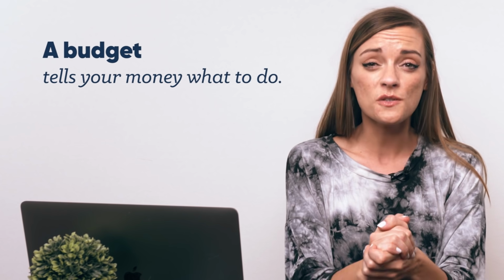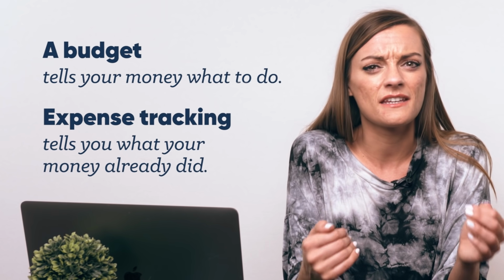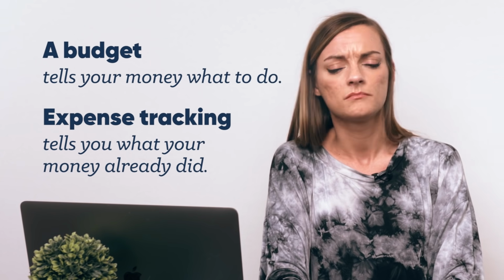And here's the big kicker, the sign that you've made it. You'll know you've fully transitioned from expense tracking to budgeting when you use your budget to tell your money what to do, instead of using it to tell you what your money already did. Does that make sense? That's the power of a good, true budget. You are in control, and you have security knowing that you've got a plan that can work, because you can see right in front of you how it's gonna work.